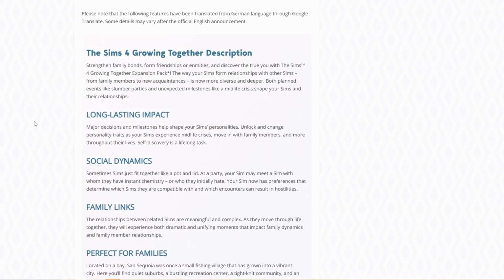Strengthen family bonds, form friendships or enemies, and discover the true you with The Sims 4 Growing Together expansion pack. The way your Sims form relationships with others, from family members to new acquaintances, is now more diverse and deeper. Both planned events like slumber parties and unexpected milestones like a midlife crisis shape your Sims and their relationships. I'm so excited to have slumber parties. I was talking about this when we got the little camper kit. I was maybe expecting something like a slumber party kit, and I'm really excited to finally get slumber parties. I think it's gonna be such a cute little thing to have.